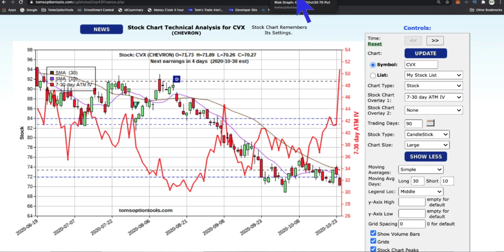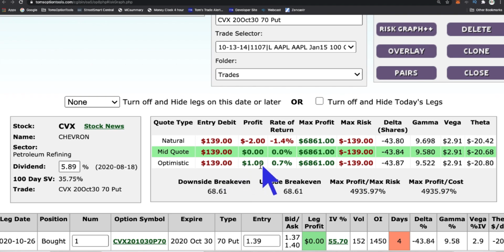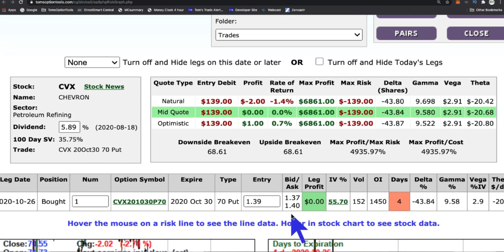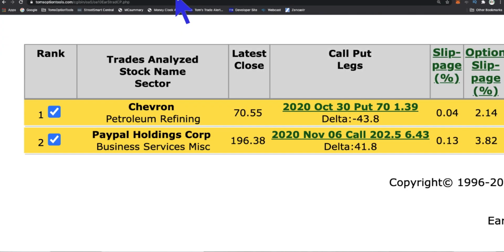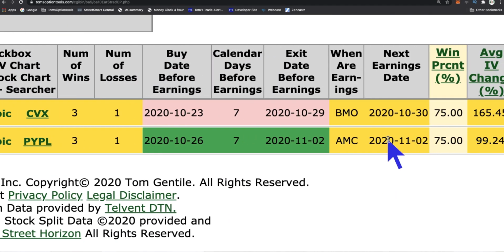What kind of options are we talking about with CVX? Well, if you look here, these are the OCC 3070 puts, and they're trading for $1.39. So you're talking about $139 for this particular trade, all right, going into the next few days. And this has 4 days to expiration. But again, I want to be out right before the earnings announcement, all right? So what do I know about the earnings announcement of Chevron? Well, I know that they announced, and this is not for sure, but it tells me that they're likely to announce before market open, that's BMO, on Friday, October 30th.